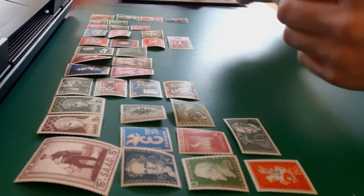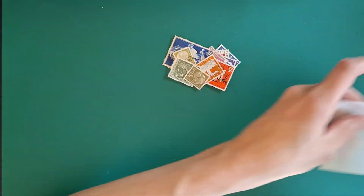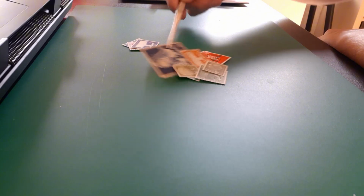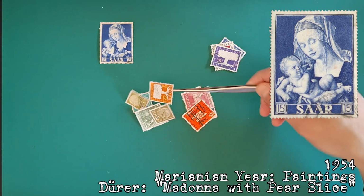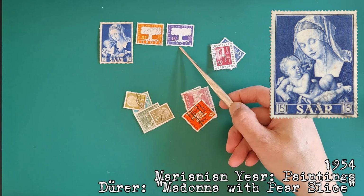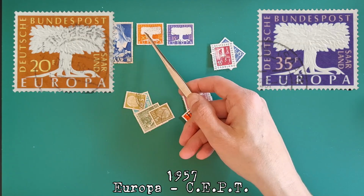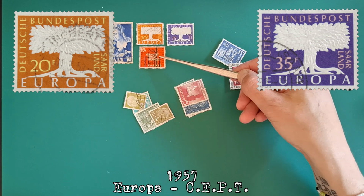Okay, I'm gonna wrap this up. These are some used stamps, not a lot. Really big stamp, really nice. And yeah, I like these Europa stamps too. These are a bit embossed. Purple one is really nice. This one isn't too bad either. So yeah, we have this one also, but now in the cancelled version.